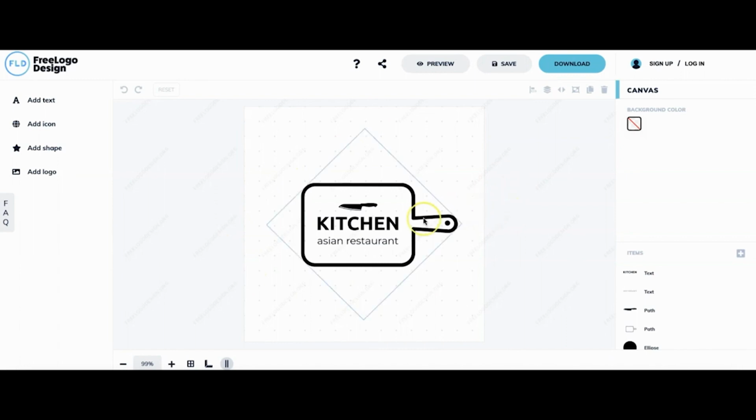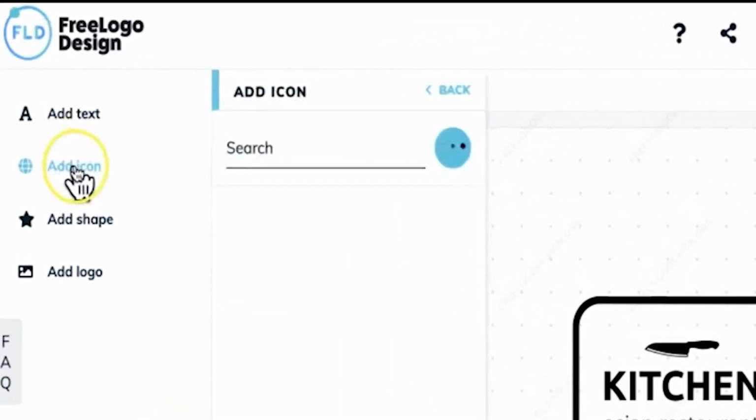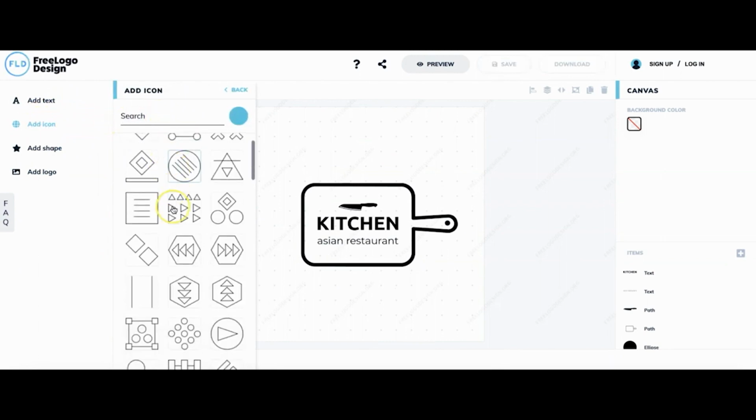You can change the logo. This means you can change its color and size. You can also change the text, change its font, make it bigger or smaller, or even change the color. Or, if you want, you can add more text to it. And when you look on the left side, you can see that you can add an icon by clicking here. Or, if you want, you can add a cool shape. It's really up to you.